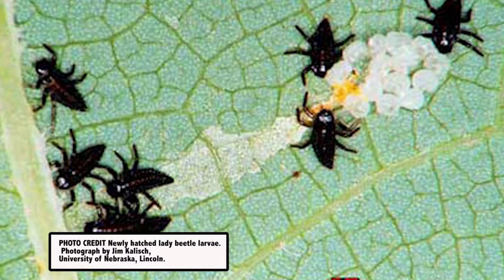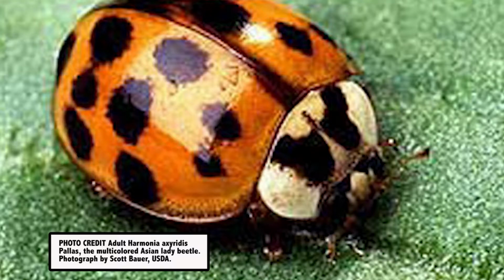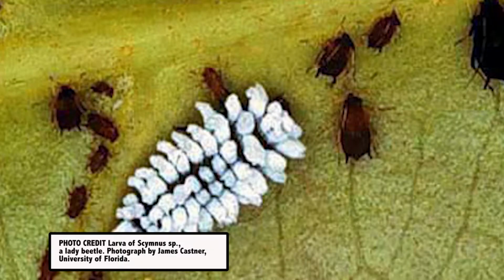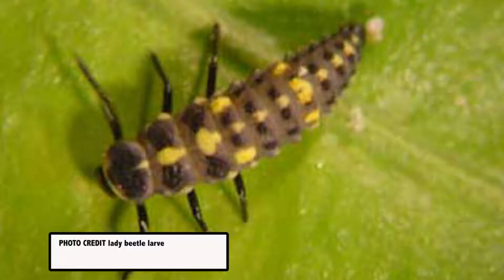The ladybug is a predator, so both the larval stages and the adults feed on aphids and other small, soft-bodied insects. Most people recognize what the adults look like. A lot of people don't recognize what larvae or the immature stages of ladybugs look like. They tend to be soft-bodied but very fierce-looking.